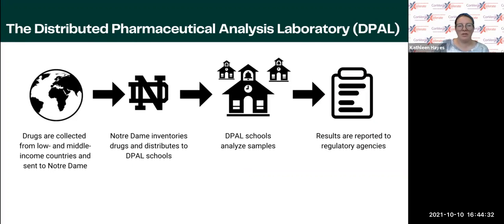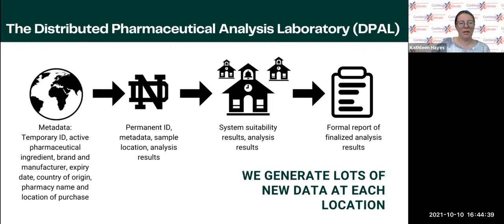As you can imagine, there's a ton of data generated through this process and quite a few pain points as well. In terms of data, throughout the workflow of sample testing, since it's a distributed laboratory, we have a lot of metadata and testing data to keep track of. On the left, you can see all the metadata generated in country. Then once the samples arrive at Notre Dame, we're adding to the metadata for our own testing results and for each distribution to one of our DPAL partner schools.